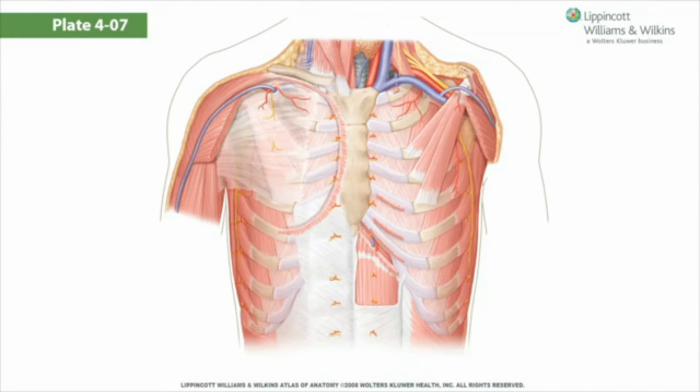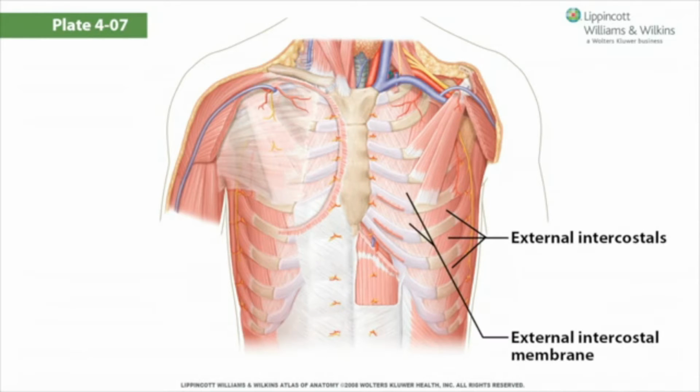In each of the 11 intercostal spaces, the most superficial muscle is the external intercostal, which runs from about the tubercle of the rib to the midclavicular line. At this point, the muscle ends, but the layer continues as a membrane, which reaches the sternum.